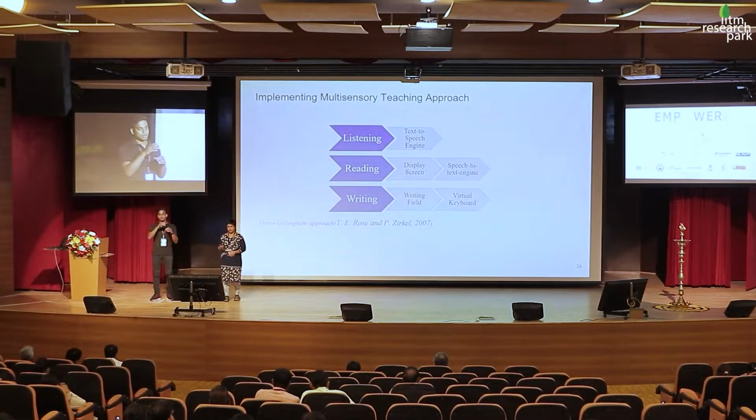So things like that. And we have implemented the multisensory teaching approach using different technical modalities. So for listening, we have the text-to-speech engine. For reading, we have the display screen, and we have the speech-to-text engine.